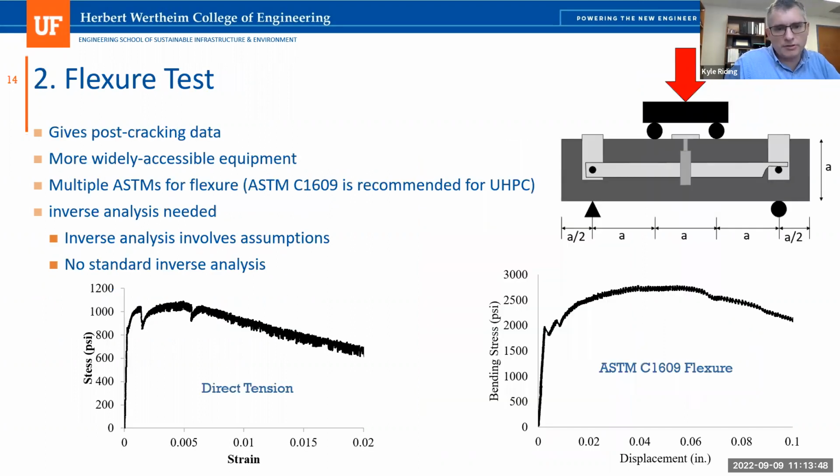The next category, flexural test, ASTM C1609 is the most common one in the United States. It's used for that, and you get a load, a bending stress displacement curve that you then have to back calculate to get your stress strain curve from it. That inverse analysis uses assumptions. The French standard has a good procedure for doing that, but there's still all of these assumptions in there. And that's one of the downsides.